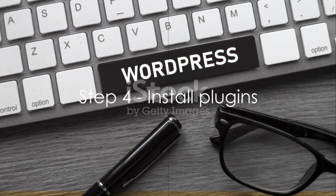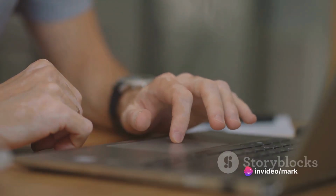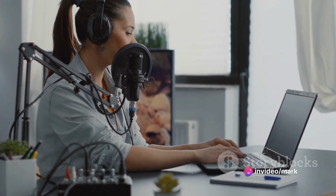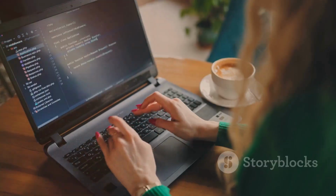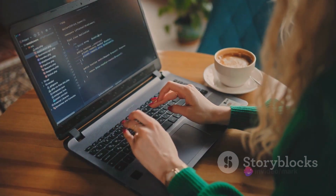Now, step 3 involves installing plugins. Plugins are like the gadgets and gizmos that add functionality to your WordPress site. From enhancing site security to adding live chat, there's a plugin for almost everything. But remember, keep the number of plugins to a minimum to avoid slowing down your site.